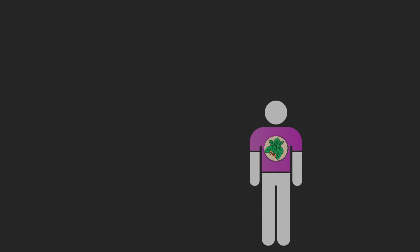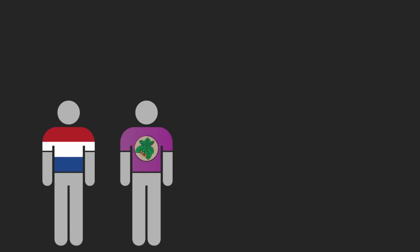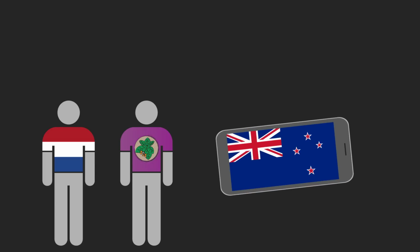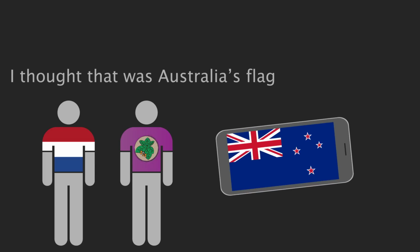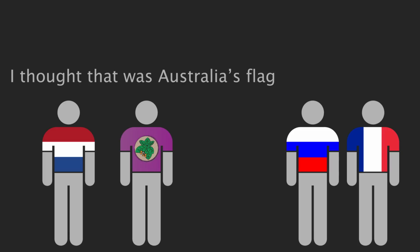Last year, I had a conversation with a Dutch friend about the two impending New Zealand flag referendums. During the conversation, I showed him our flag on my phone, and he responded with, "I thought that was Australia's flag." I thought to myself that it's a good thing that the Dutch flag doesn't resemble any other national flags, as that would make the situation very embarrassing for him.